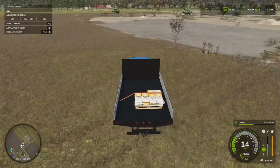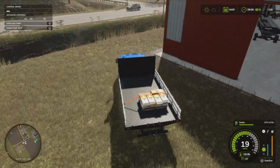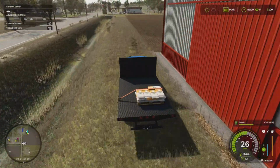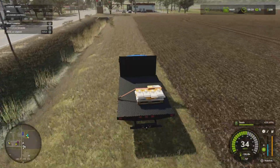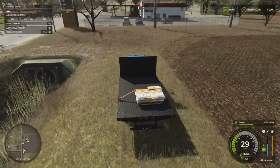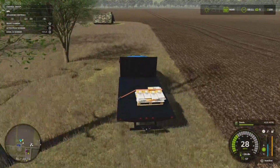And I don't want to drive over our field, so I should go this way. And I did discover with this truck you can actually take the little side gates down, so I kind of wish I would have left that rear one on, but we're going to put them down to load them and go from there.